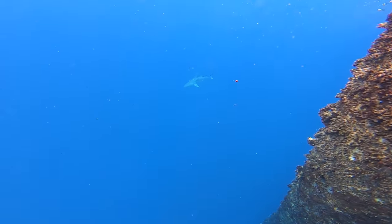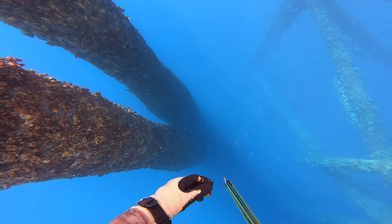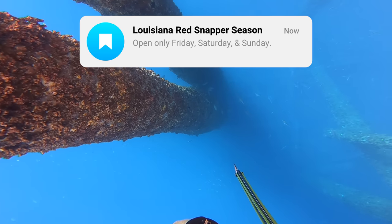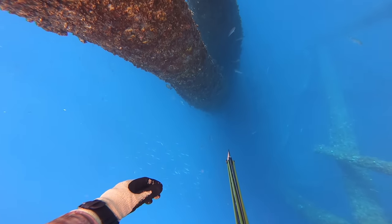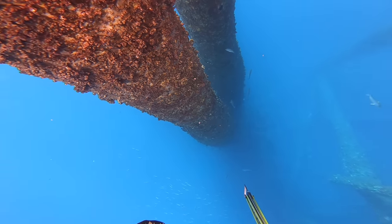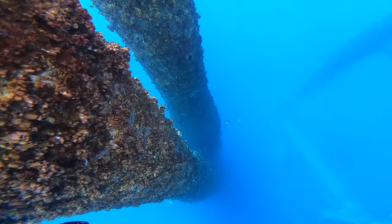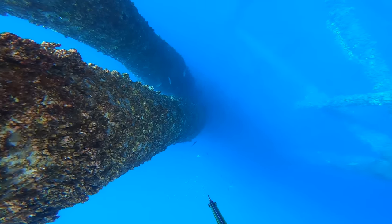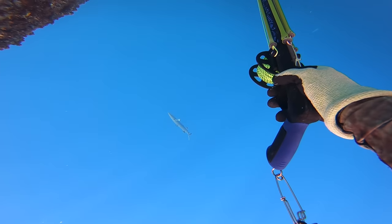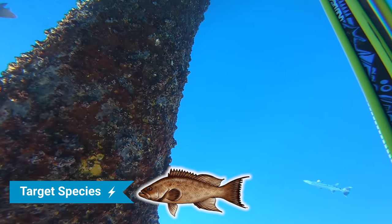There's some sharks circling way out. There's tons of mangrove snapper down at the bottom. There's some giant red snapper. Unfortunately, it's not in season. But what I'm really looking for here, since the water is so clear, is a grouper. Ronnie had been talking about, and he had actually been shooting some grouper recently, so I thought, why not take advantage of this visibility, see if we can look under those deep horizontal pipes and find a big, tasty scamp grouper or a gag grouper.